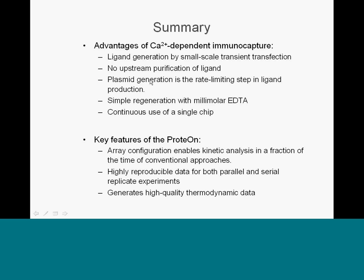And after 24 hours, the medium is harvested and injected onto the chip. There's no upstream purification of the ligand necessary. And the chip can be regenerated very mildly and simply with millimolar concentrations of EDTA. And we can use the same chip for multiple different ligands in a continuous mode.